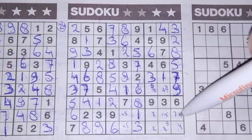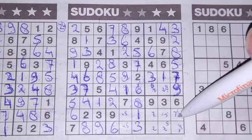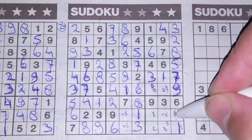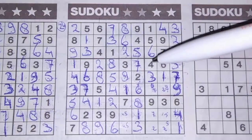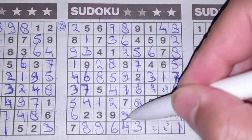Two numbers left, the 4 and the 1. We have a 1 here, no 1 there, 1 should be here, and a 4 goes there. We have a 4 now, so this cannot be a 4 anymore, this should be the 4, and this should be the 5.